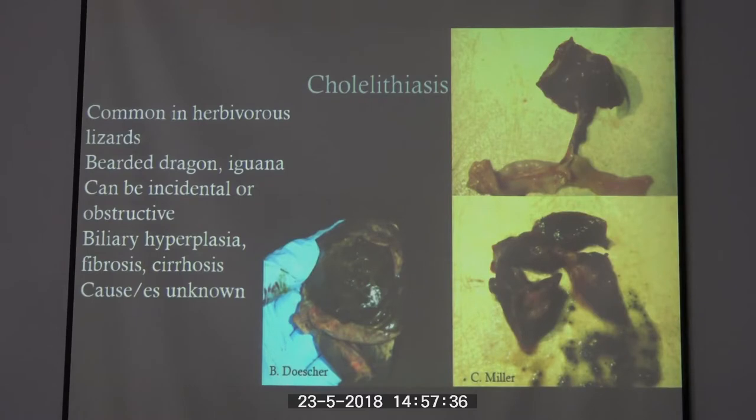Cholelithiasis is common in herbivorous lizards, bearded dragon, iguana. It can be incidental or it can be obstructive. And obstructive processes have been particularly problematic in the iguanas. Subsequently, there's biliary hyperplasia, fibrosis, cirrhosis, and the cause for the development of the stones is not really understood.